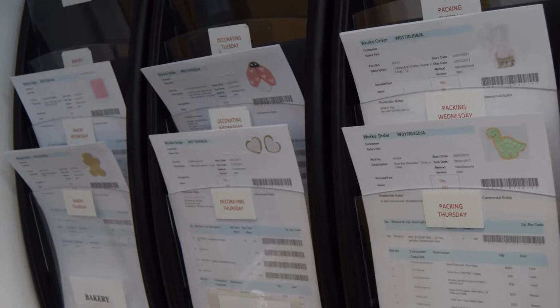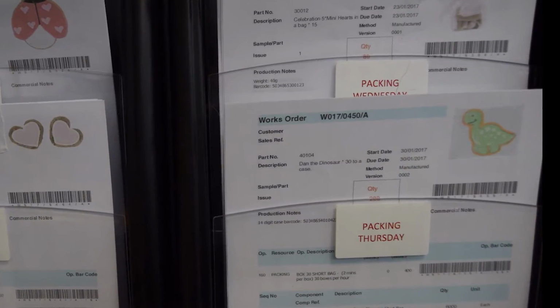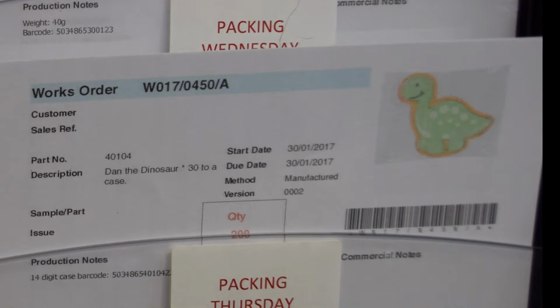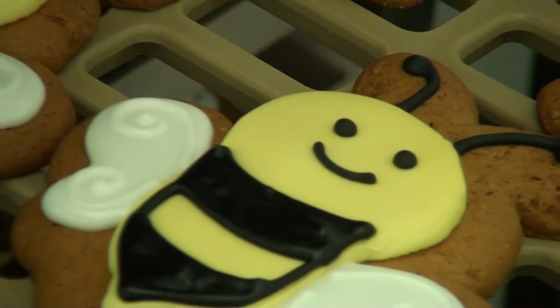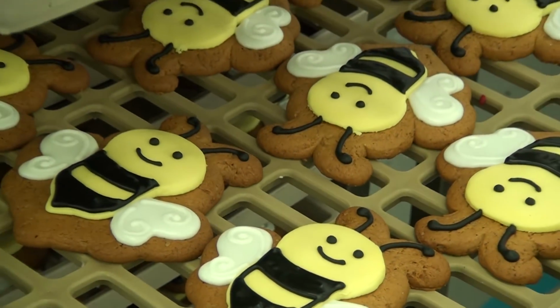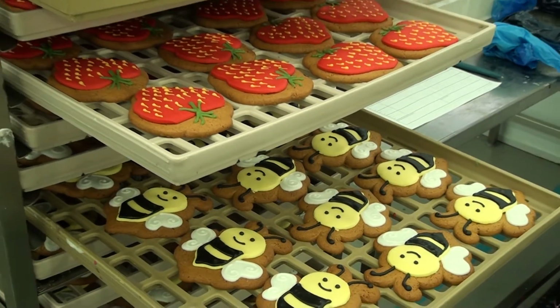Gemma added that the possibility for human error has also been reduced, as not only are there less tools on the shop floor, but also works orders have a picture of the finished product, adding further clarity. As a result of tighter control on stock, and more importantly job run times, Image On Food is much more confident in the accuracy of their product pricing.